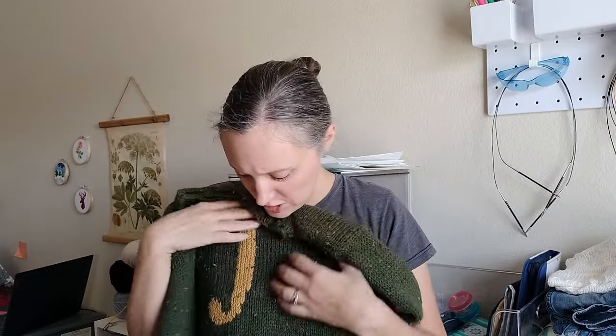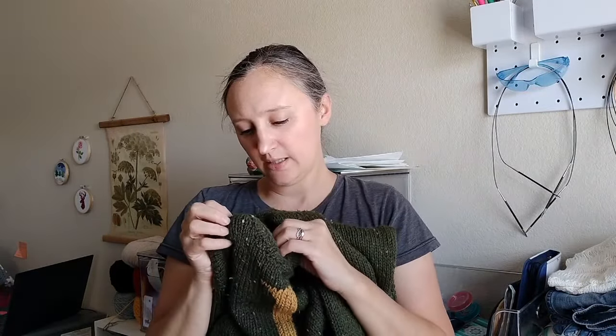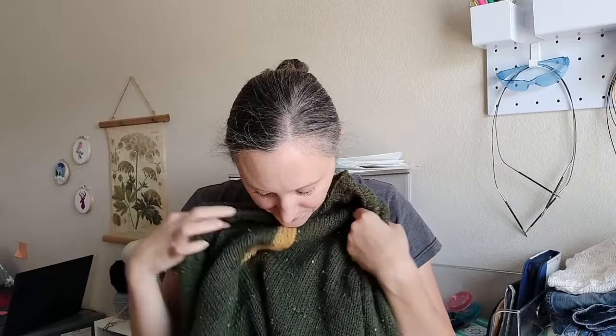But yeah, I have no complaints with my Weasley sweater, and I love it. Other than a funky neck band on one side, I don't remember which side it is. I know what side it is when I put it on, but I can't tell at the moment. Yeah, it's my Weasley sweater. I love it. Everybody needs a Weasley sweater.